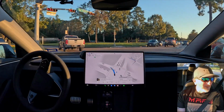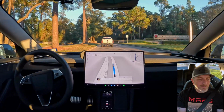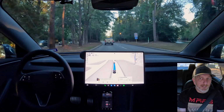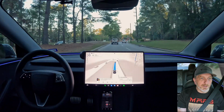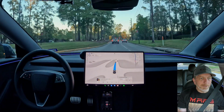All right, now we're going the opposite direction, so I should be good now. There we go. Good deal. Well, that was good. I wore my sunglasses there for a good 5 minutes and did not get nagged. And that was in some really bright sun. So we should be good now. We're going eastbound, obviously.